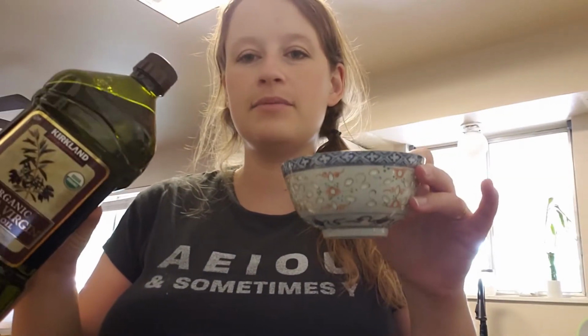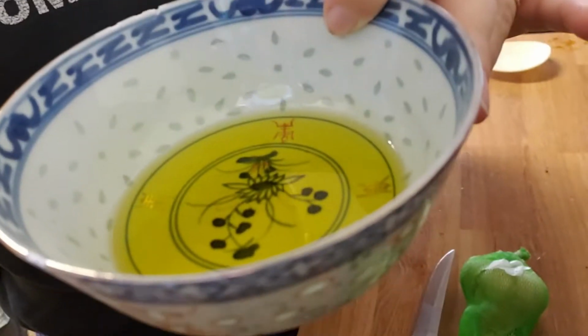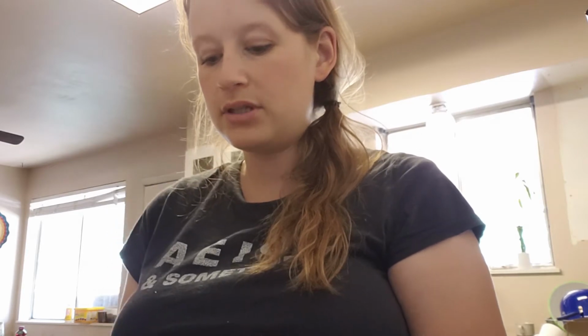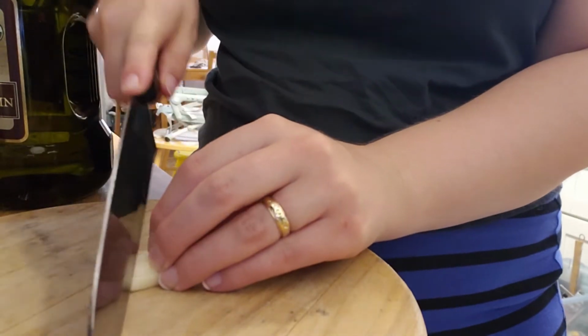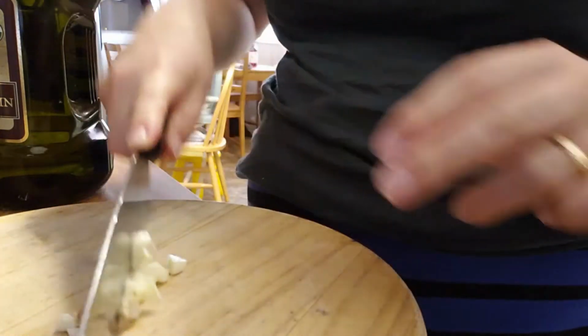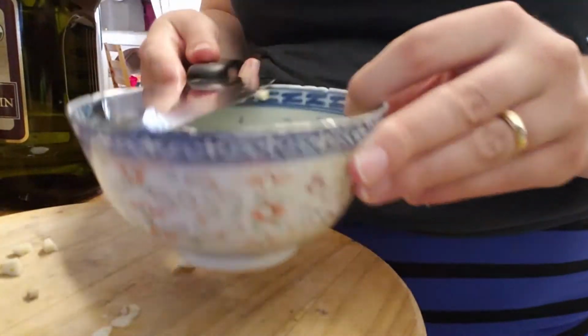Okay, so what I'm doing right now is I'm going to put some olive oil in a bowl. It's just going to be enough oil to last for a few days. That's probably a little too much. But I put this on and in and around the ear for several days to treat the ear infection. So I'm going to take this garlic and smush it, and then roughly chop it up, expose it to the air and open it up a bit. Okay, so I take that chopped garlic and put it into the olive oil. We're going to let that sit for a few minutes, and then I'm just going to start using it.